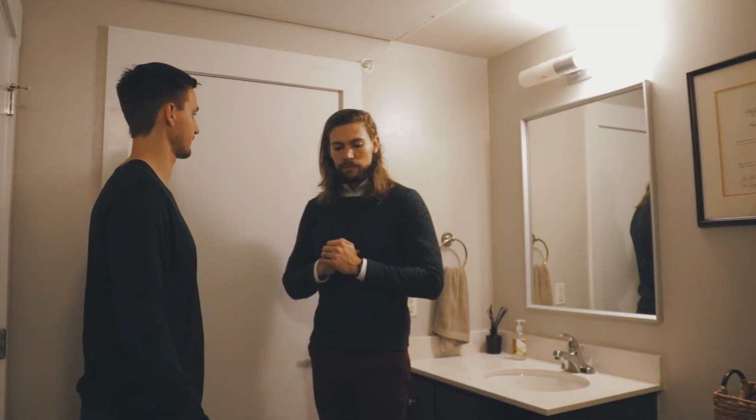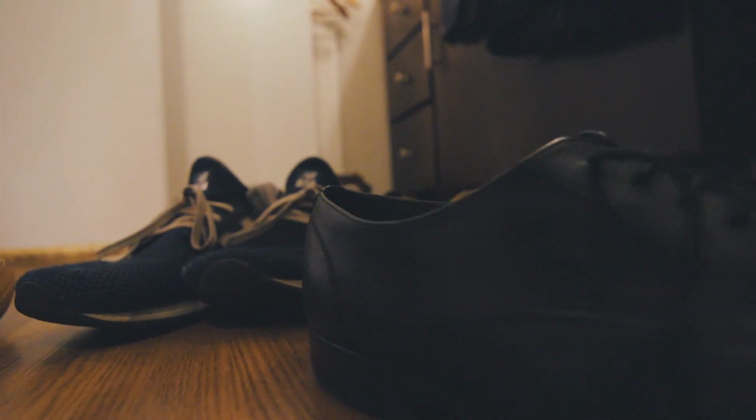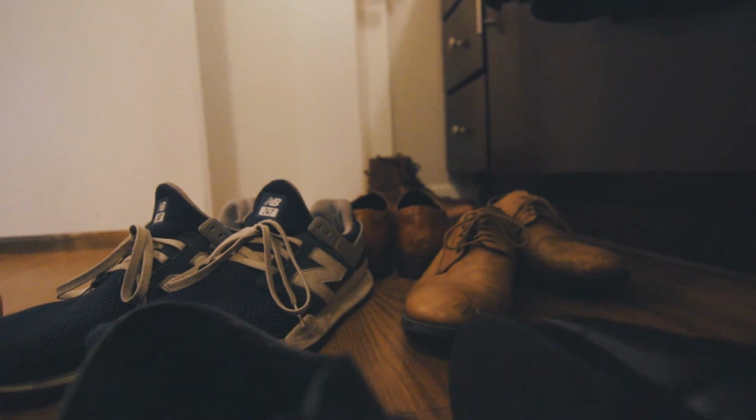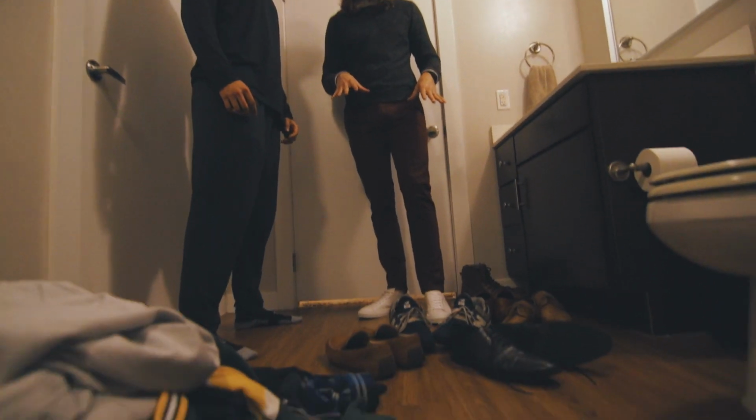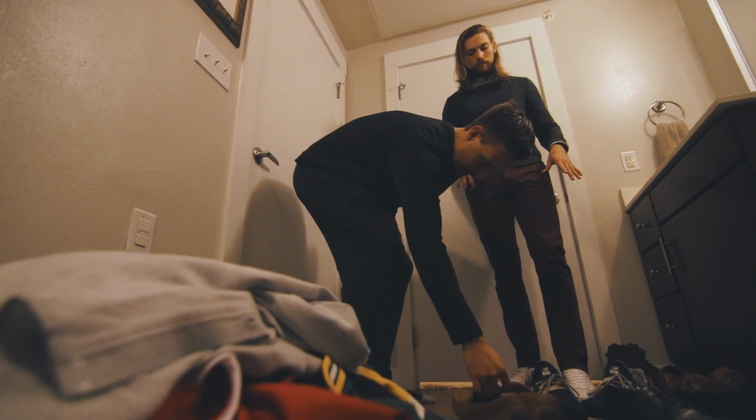All right, man, so we've gotten rid of a lot of stuff, and now I want to look at your footwear. Typically, what we're going to want is everything from casual all the way up. Can you pick up the pair of shoes that you wear to work like 90% of the time? It's going to be these bad boys.